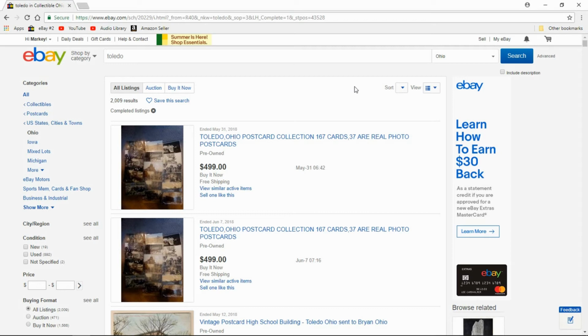Don't bother looking up, like the Toledo example, the Detroit example. If you've got Detroit cards in your stack, you've picked up a stack of 100 postcards or whatever the case may be, eliminate all the Detroit and Toledo cards right off the bat. Unless it's a real picture postcard or something named to a very specific famous person, eliminate those from your search. Don't even search for those cards.